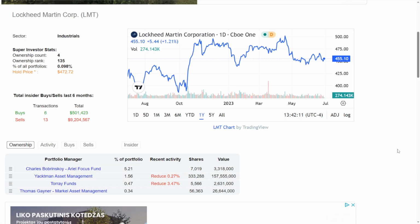Now there is one more part I want to take a look into, which is Superinvestor and insider activity. So currently Lockheed Martin is being held by 4 names. The largest position is in Yachtman Asset Management portfolio. It takes 1.56% of it, and they are holding 333,000 shares, valued at almost $160 million. But they actually have recently trimmed their position by a bit.